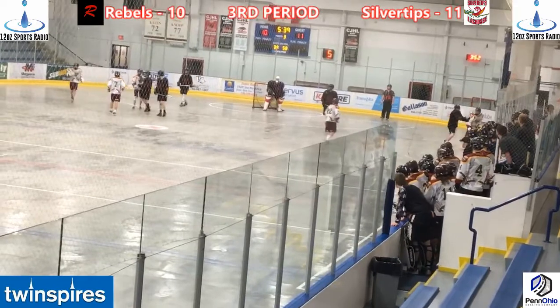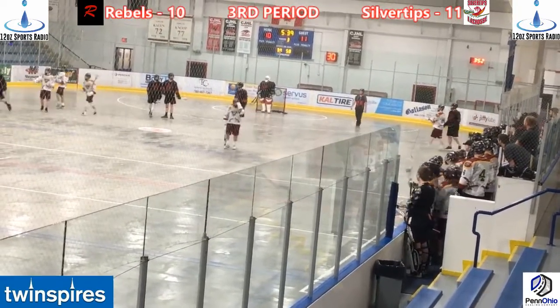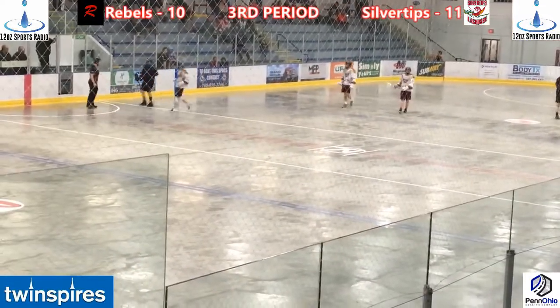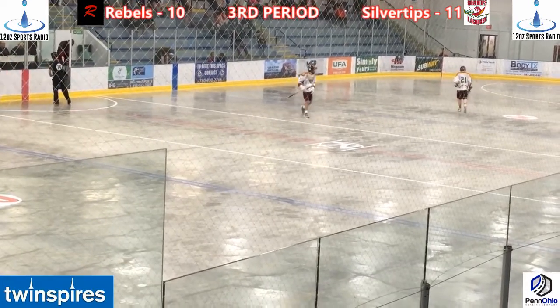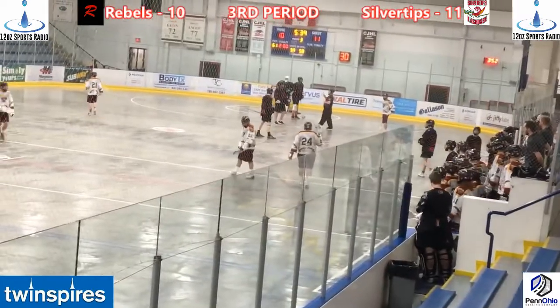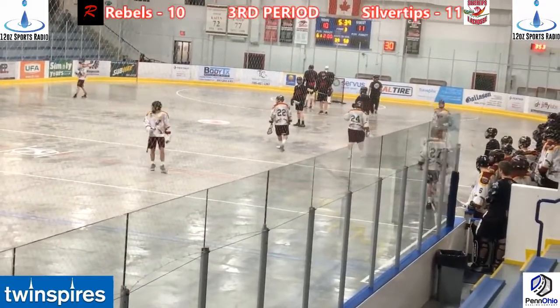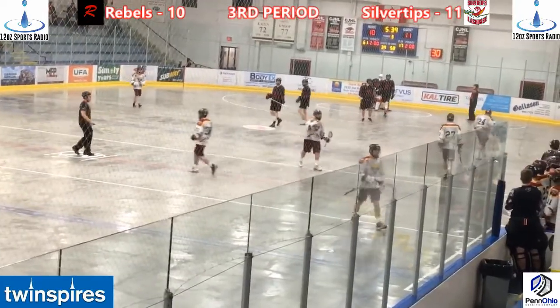Morrow, right side on the half wall, taking a couple of whacks. And now it looks like Flink is going back to the box. They're going to take 2 of them here. Oki and Flink both going off for high sticking calls. So we'll play 4-on-4 with 5:39. Rebels still trailing by 1 here with 5:39 left to go in the third period.